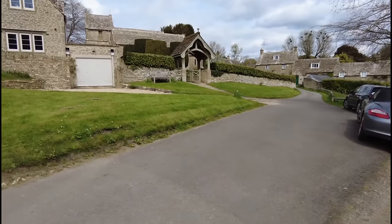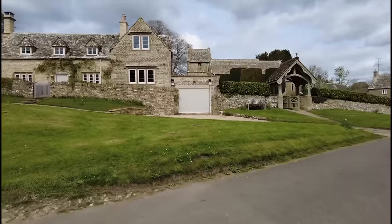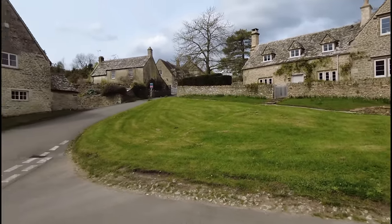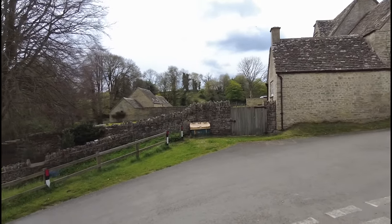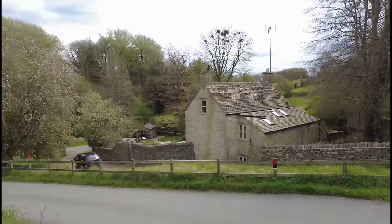That's the church up there. As you can see, an absolutely wonderful, picturesque little Cotswold village. The sun is shining, it's a bit of a cloudy day, but it's not too bad. So let's go and explore Duntisbourne Abbots.